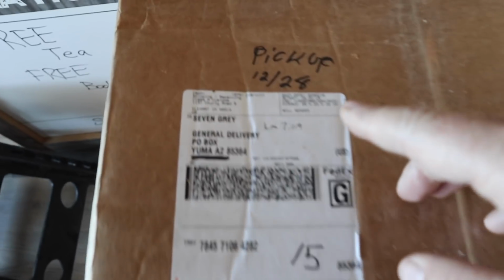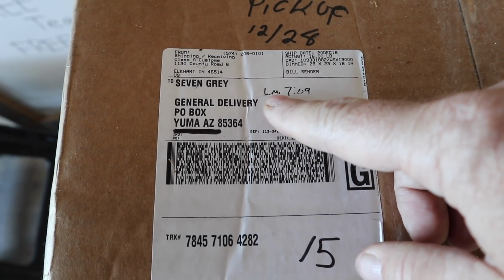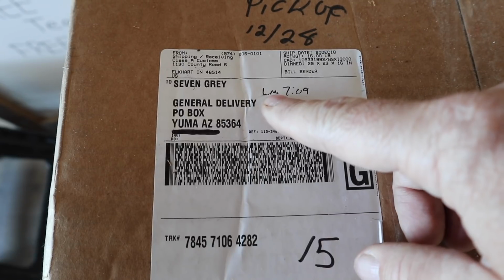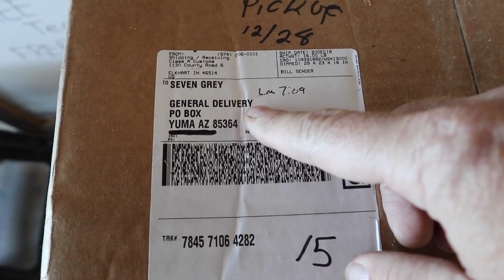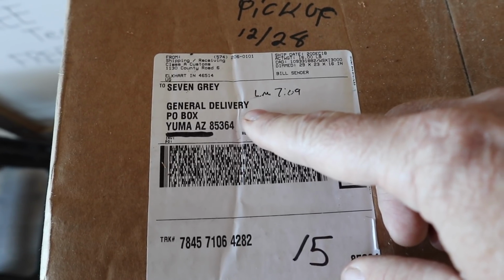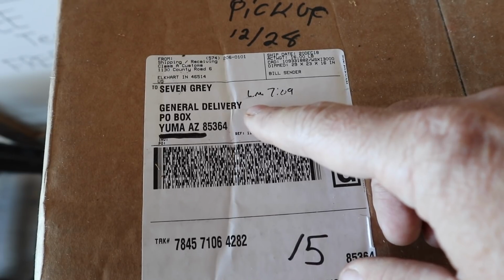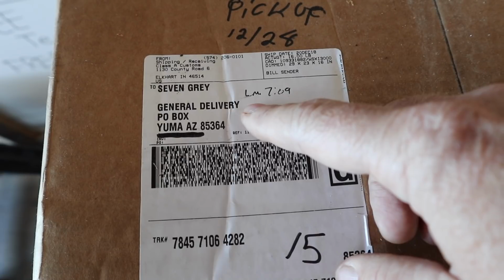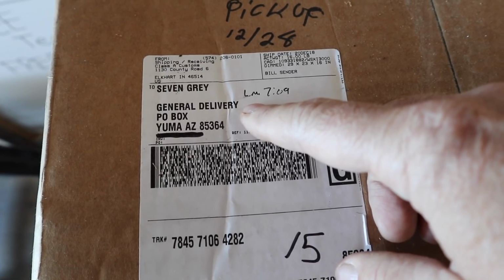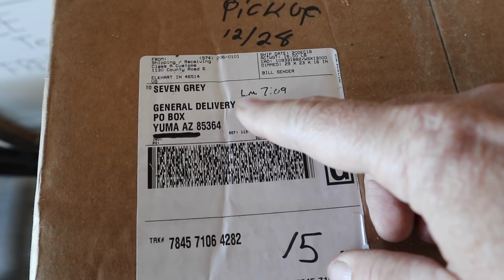Let me show you the address and the way I set it up. Basically, you set up your name, and then for the address area you put general delivery, and then a little tip that I saw online is to put P.O. Box but not put a number here. You're not really trying to send it to a P.O. Box, but sometimes in the computerized systems this will force it to go to the post office rather than to FedEx or UPS. In this case this went to FedEx anyway, so that was not even necessary.